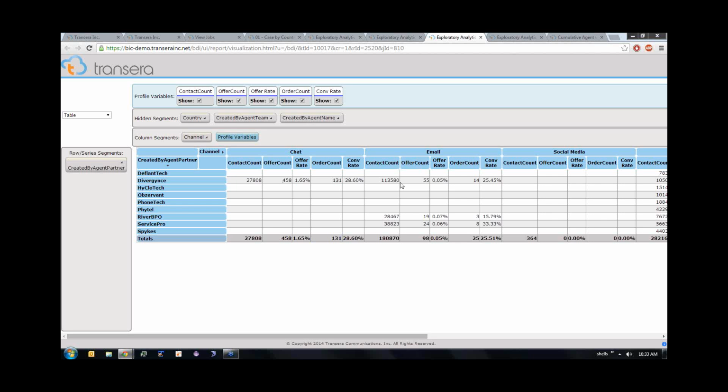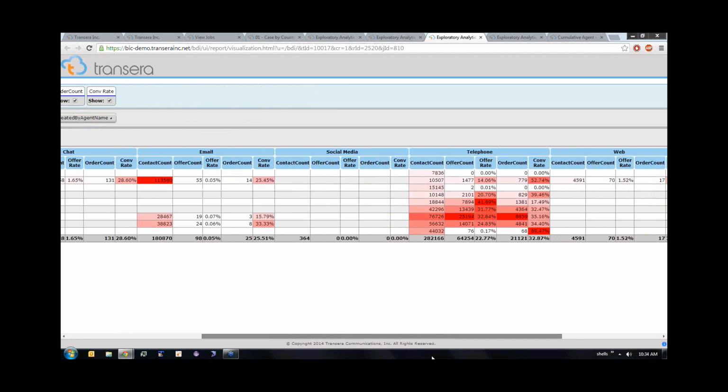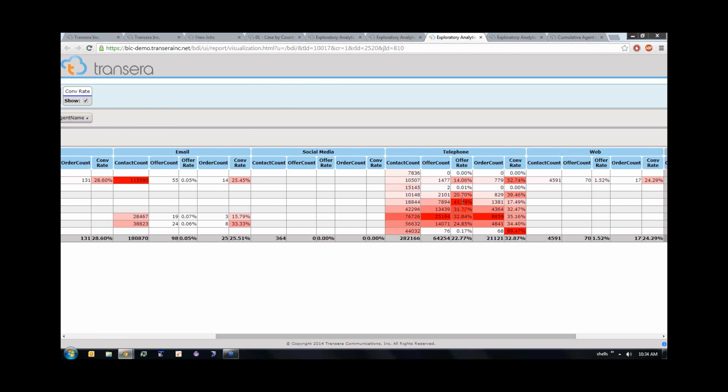While 3 different vendors are handling emails, Divergence is handling a lion's share of them, and River BPO and Service Pro are handling a small portion of it. While at the same time, if you see, the conversion rates for Service Pro is higher than Divergence. And if we focus on telephone calls and do a heat map again, we see that there is variation within the vendors for both offer rates as well as conversion rates. This is an opportunity for the business to work with the vendors to improve the offer and conversion rate, and also take advantage of this variation and maybe send more volumes to vendors that are converting better.